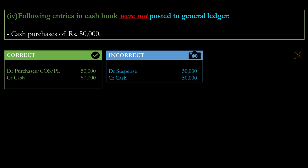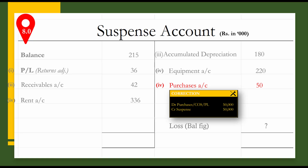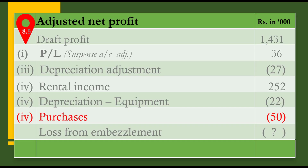It's done. This will give you 0.5 marks. Similarly, showing 50,000 as a deduction in here will earn you another 0.5 marks.